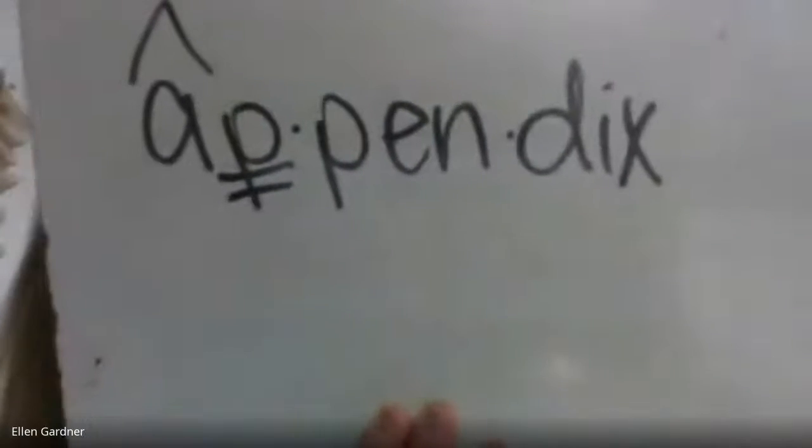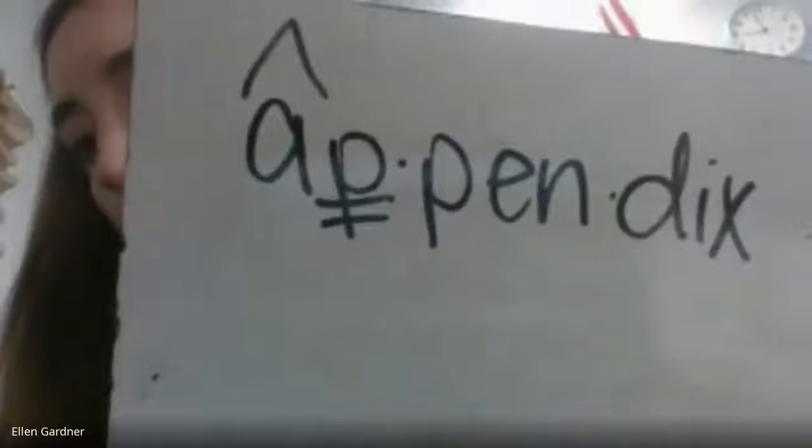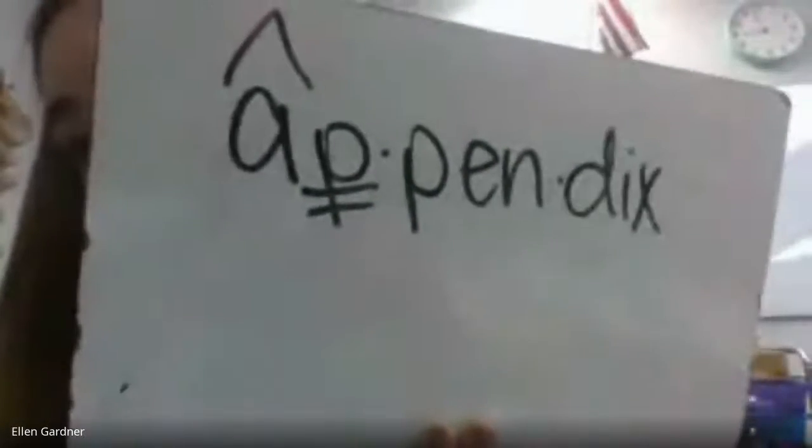Okay, last one to review, appendix. Appendix. We were supposed to review this a couple days ago and we didn't get to it. So we think to spell appendix. Appendix, we think to spell appendix. Marcus, make sure you wake up. We need to have you totally focused on this. This is such good review for the quiz.